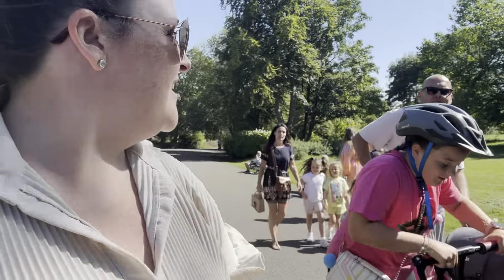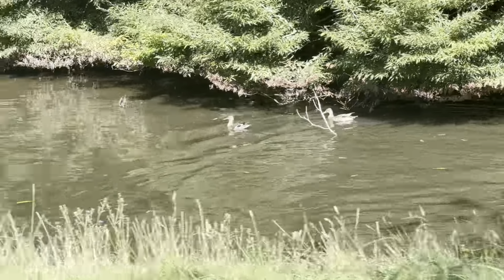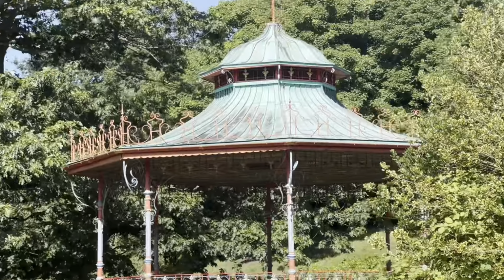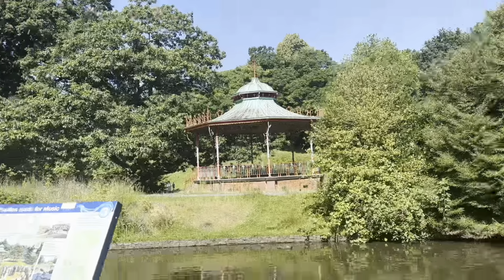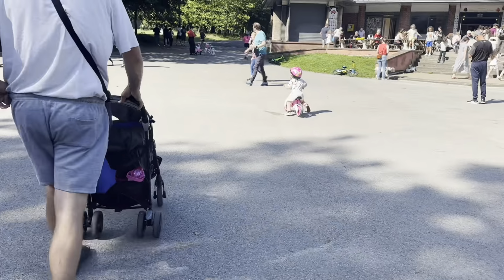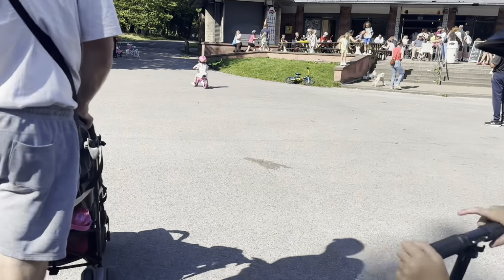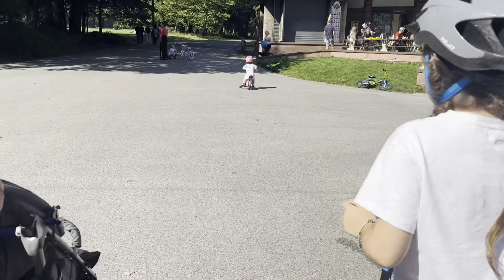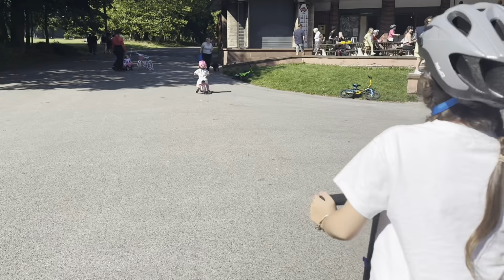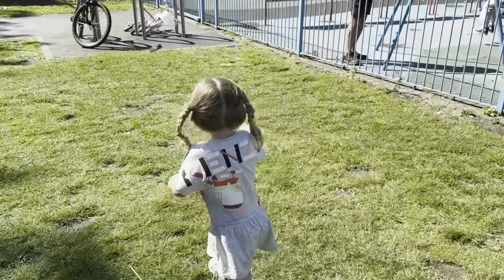That's the little man singing with his little guitar and his tambourine on his foot. That's nice, isn't it? Very good, isn't he? Yeah.